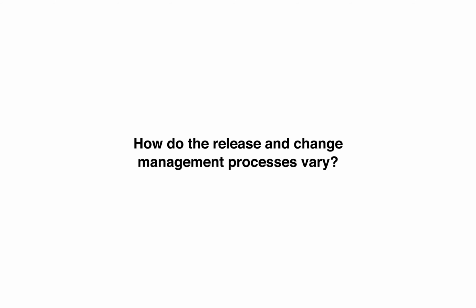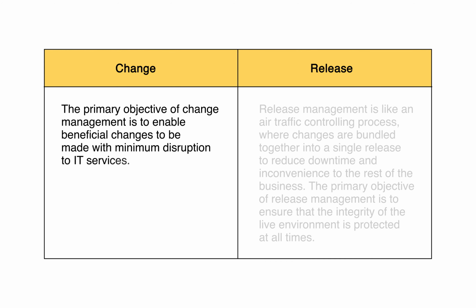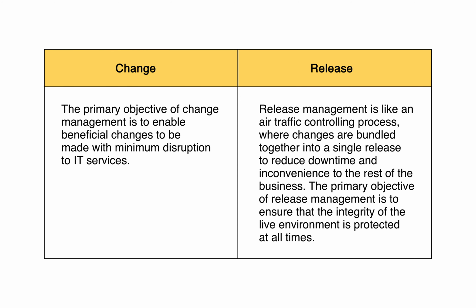How do the release and change management processes vary? The primary objective of change management is to enable beneficial changes to be done with minimum disruption to IT services. Release management is like an air traffic controlling process, where changes are bundled together into a single release to reduce downtimes and inconvenience to the rest of the business.